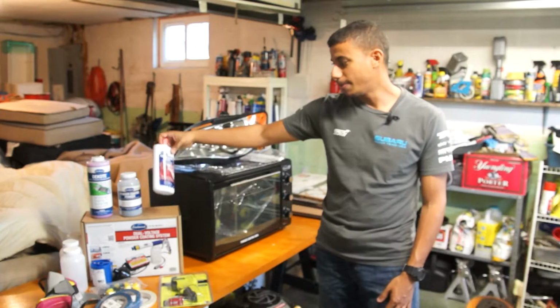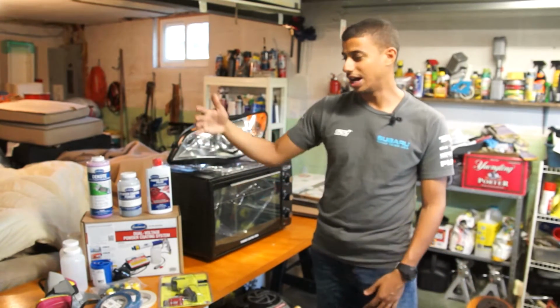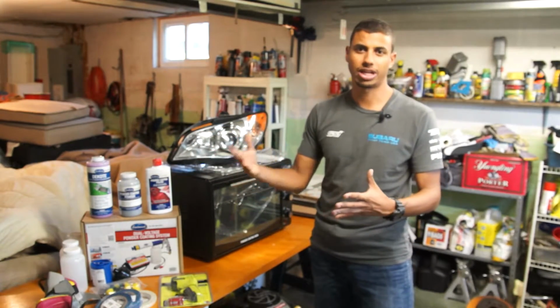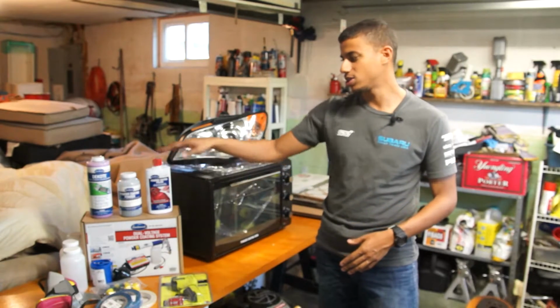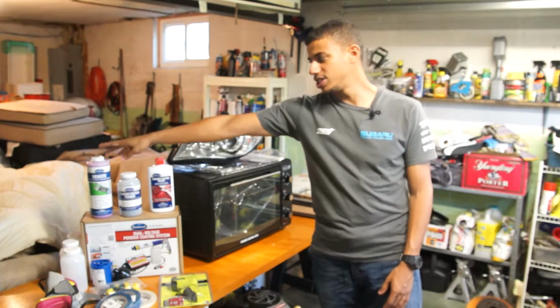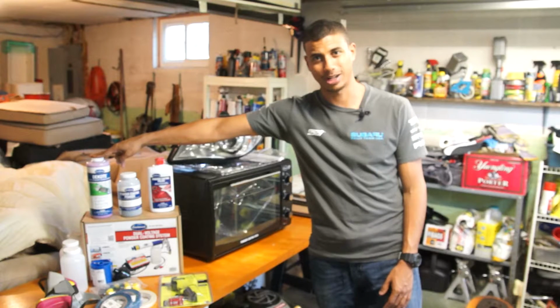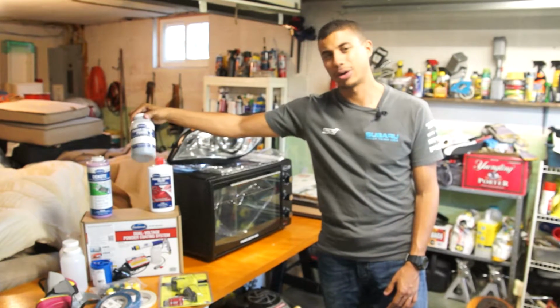I also got powder coating polish, which will allow me to polish up things if I need to, or resurface a little bit. Powder coating is smooth depending on the powder that you get and the finish that you get, but this will help take out some very small blemishes or scratches. I also have D-coat, which I hope is strong enough to take off the powder coat on my brake calipers when I do those.